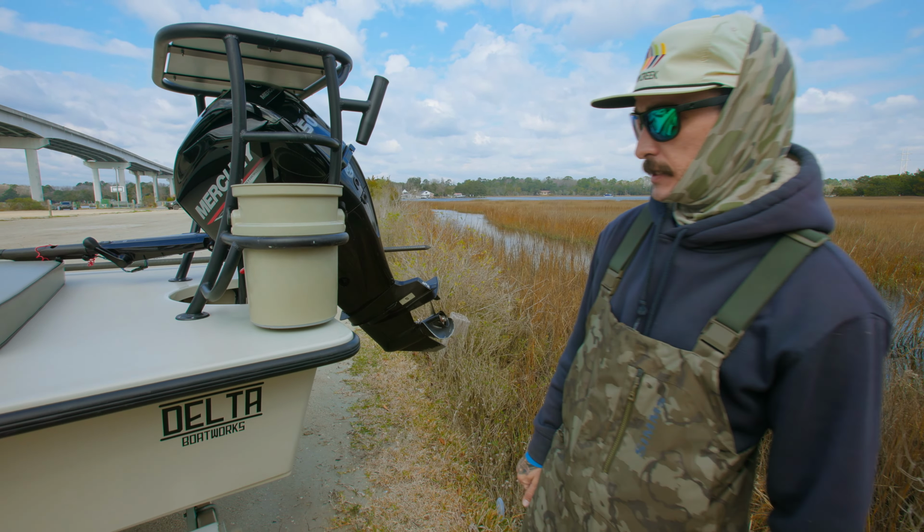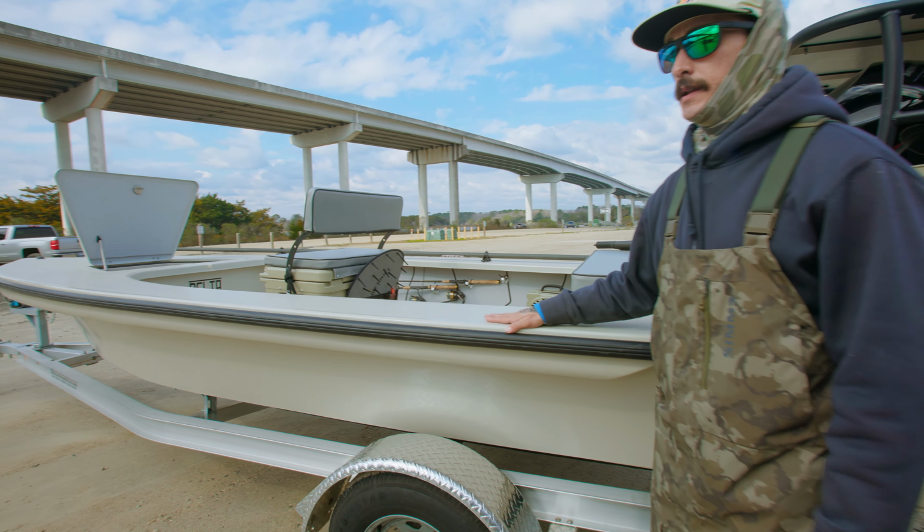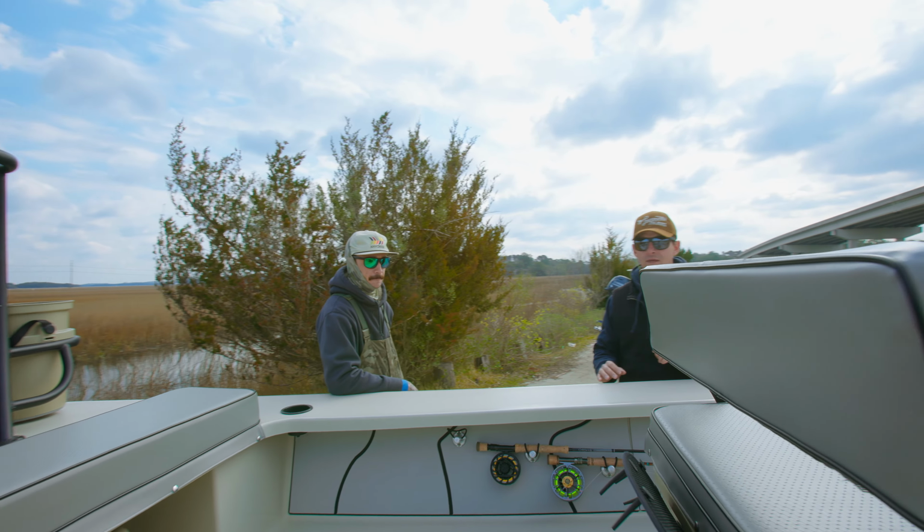This boat's pretty simple. It doesn't have a lot of electronics on there, so not a lot to go wrong. And it has a really nice starting price of about $30,000.